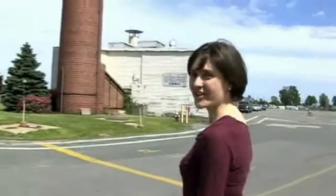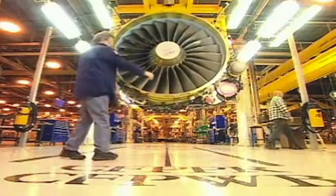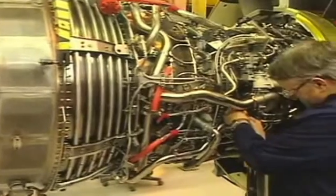Hi, I'm Catherine Beecher. I'm a materials engineer at GE Aviation, and I design aircraft engines. My job is to determine how long a part can survive in an engine. And one of the things that we really look a lot to is fatigue. So that could be temperature and stress.